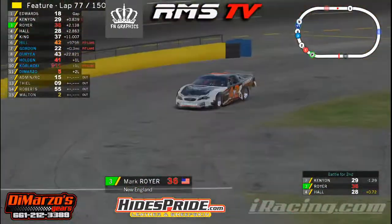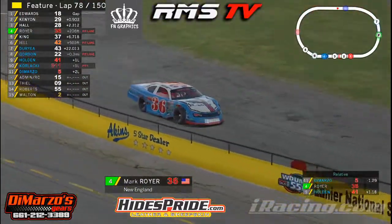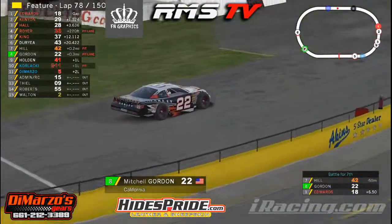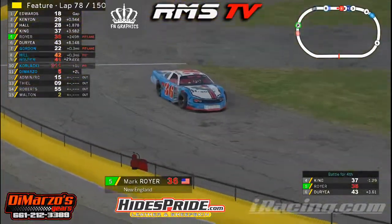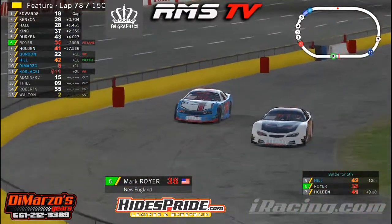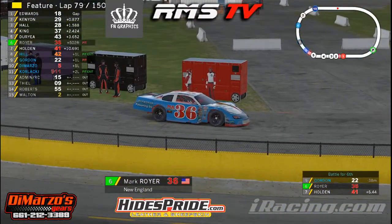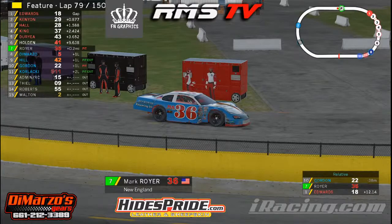Let's see. It looks like Hill, he's on pit road. Royer, he's decided to go on in. Yep. He's in. Michael Hill's in. Mitchell Gordon, he's on his way in the 22 machine there. Making his way around to his pit stall. Or actually, I'm wondering if he already been to his pit stall. Oh, there he is. There he finally made it. It's weird. It's almost like they entered pit road and had to drive all the way around just to get back to their pit stall where the pit entry is there.